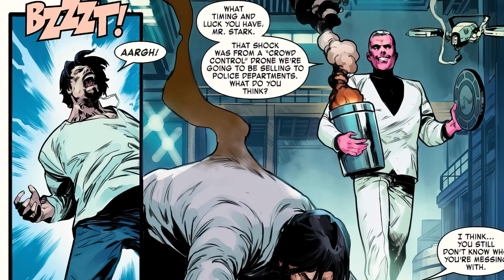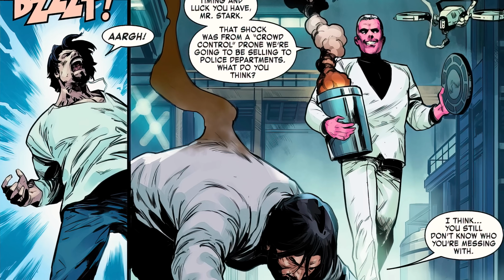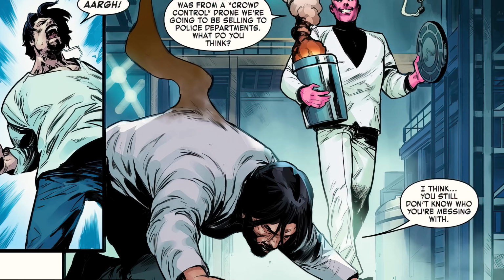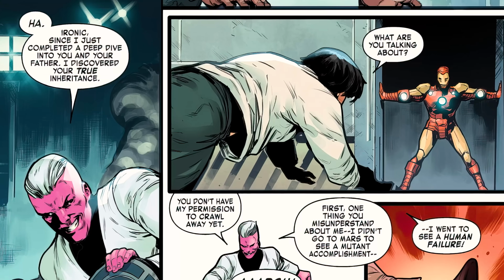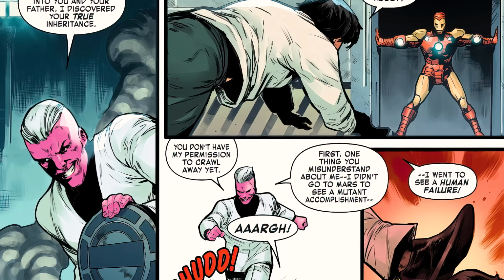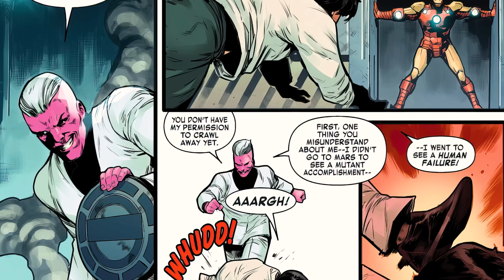Felong then shoots him from behind, saying, what timing you have, Mr. Stark. That shot was from a crowd control drone we're going to be selling to police departments. What do you think? Stark replies, I think you still don't know who you're messing with. Felong says, ironic, since I just completed a deep dive into you and your father. I discovered your true inheritance. Stark asks, what are you talking about?